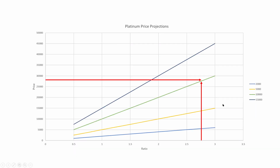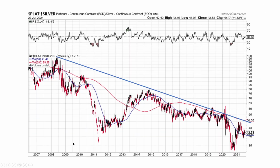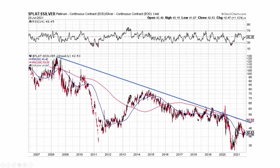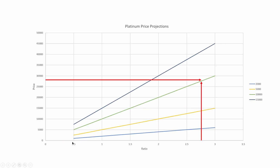Next, we've got the platinum price projections. What I did here is this is the price of gold. These lines are if the price of gold's 2,000, 5,000, 10,000, and 15,000. If we get a good ratio compression, so this is the ratio down here, this is the price of platinum on the left. If the ratio that you saw to gold, and I'm going to show you it right now just to remind you, it's at 0.6. So think of it as somewhere close to here.